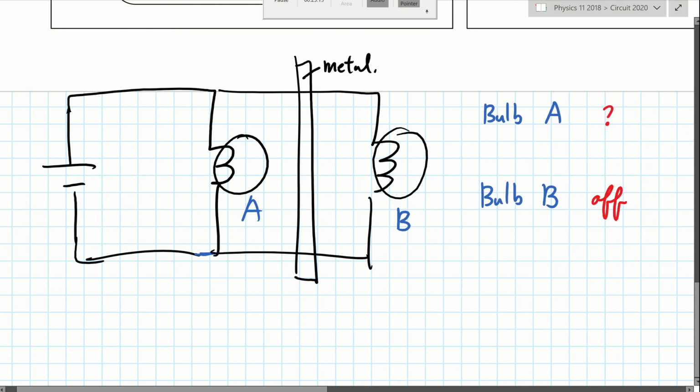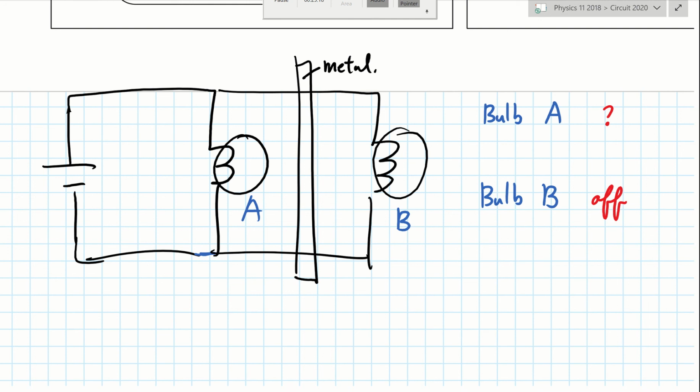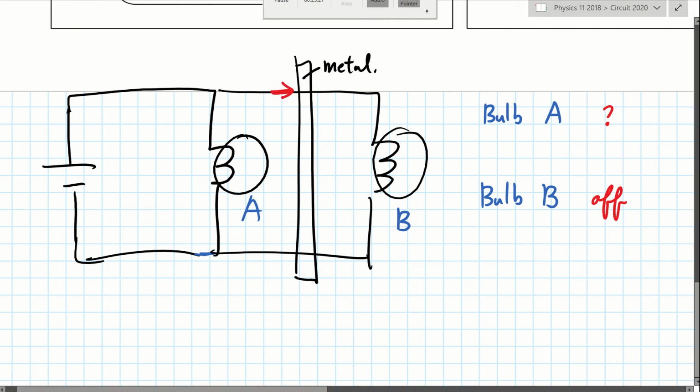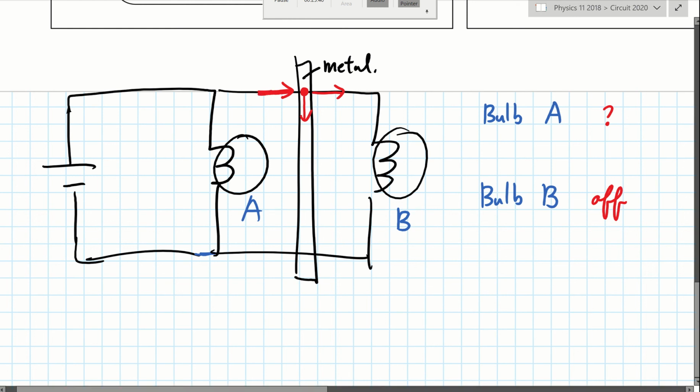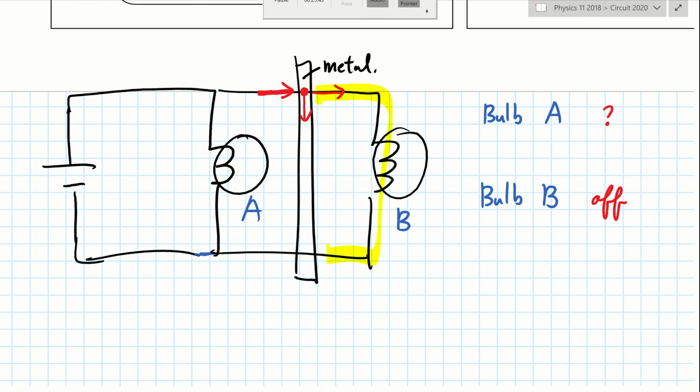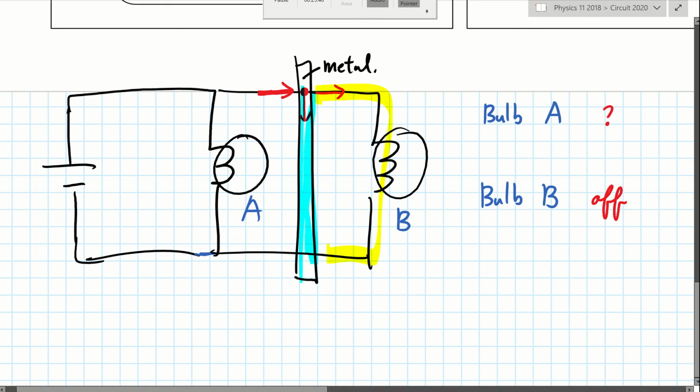Now, first of all, let's talk about why light bulb B turns off. Because, you see, when the electron arrives at this junction, it can now go either down or to the right-hand side. But remember, how much electron goes through which path depends on the resistance of the circuit. So if you compare the yellow path and the blue path, the blue path offers very low resistance. Let's assume that this metal is a perfect piece of wire, with zero resistance.